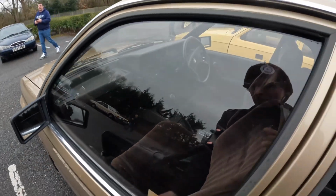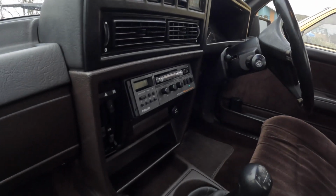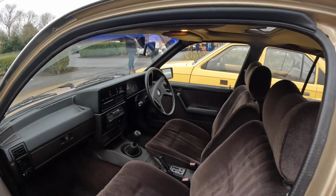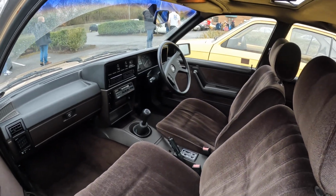Is it open? Oh, thank you. Oh, look at this. This is just fabulous. And check out the 1980s period perfect radio cassette. Oh, it's fantastic. Smell the 80s. And my dad actually had a Carlton as a company car at one point. Smelled just the same.